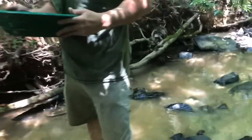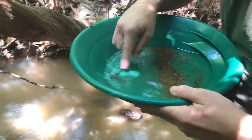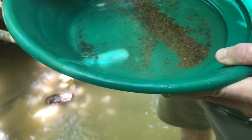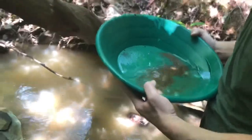All right, guys. Brandon just did another cleanup. He's washing him back right now. See a lot of black sand. Oh, yeah, it's starting to come back up the sides. So you've got a little bit of gold in there. We're finding the gold. It's hard to see, but it's in there. It's in there. We'll take his word.